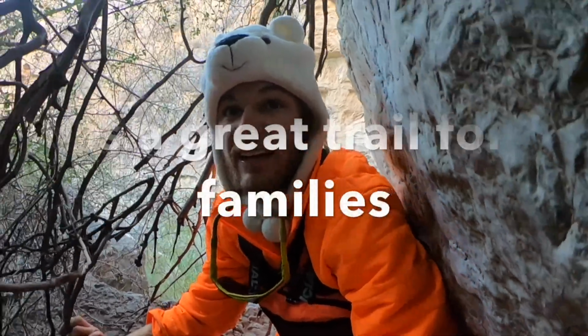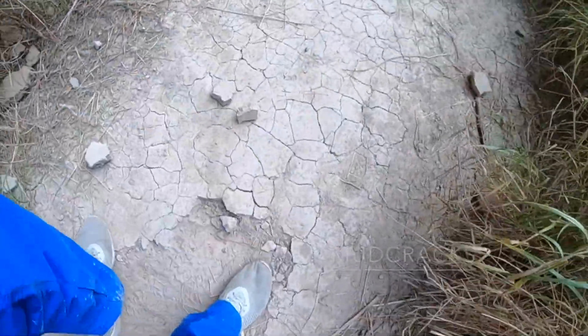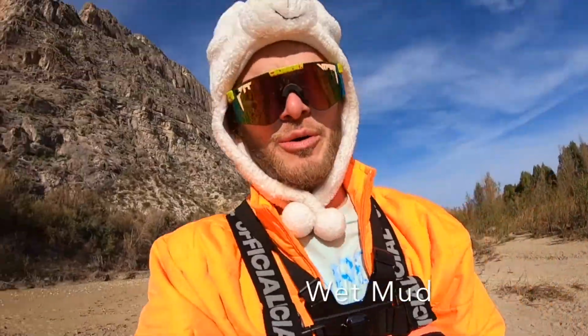Hulk smash! It seemed like a good option at the time. They're called mud cracks. Look at this. Boop. There's more cacti. There's prickly stuff. Mud, that stuff's nasty. You don't want to get in that mud.